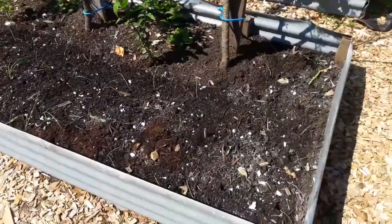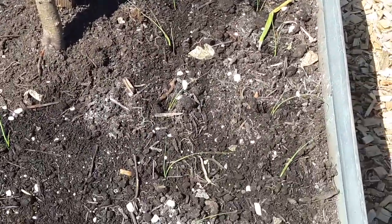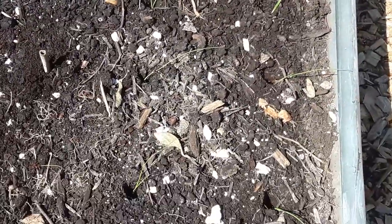Right, guys, I'm not sure how the wind's affecting this, but there we have it, guys. So in total we've got 48 leeks. We put a couple down this end as well, and there was a bit of a reasoning behind that.